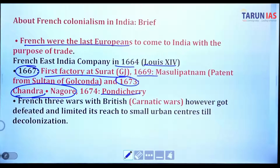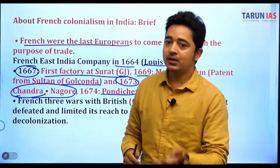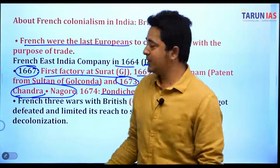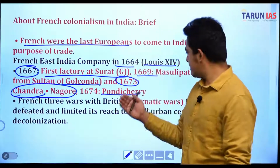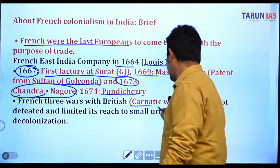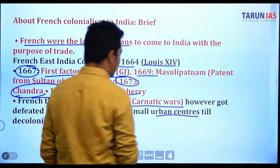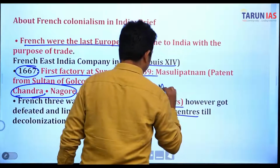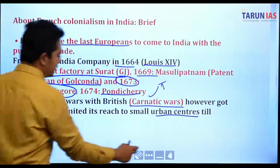The French fought three wars with the British. Obviously, if three groups are in the same place with the same purpose, discontent and fighting must occur. Similarly, the French, British and Dutch were all there, so a fight started, which is known as the Carnatic Wars. The French were defeated and limited their reach to small urban centers till decolonization. Carnatic is not the same as Karnataka; please keep in mind, the Carnatic region is in Tamil Nadu.